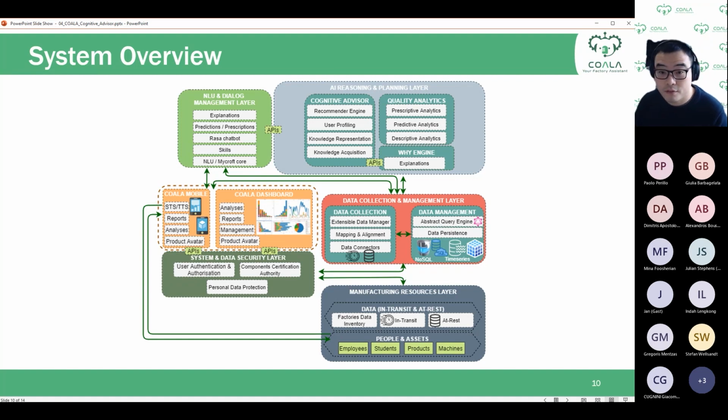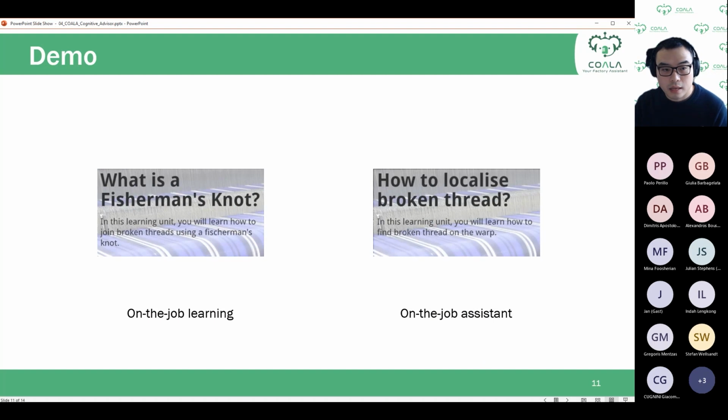It's composed of 6 different modules, which include the natural language unit and the dialogue management layer, the AI reasoning and planning layer, the COALA mobile application, the COALA dashboard, the system and data security layer, and the data collection and management layer. The last one is the manufacturing reasoning layer, each with its own unique set of features and capabilities. By using those modules together, we are able to create a powerful cognitive advisor that helps workers and managers in the factories.